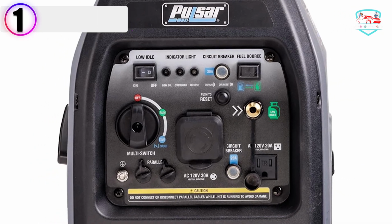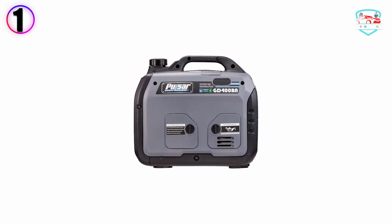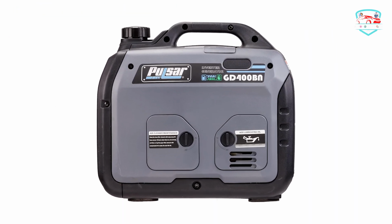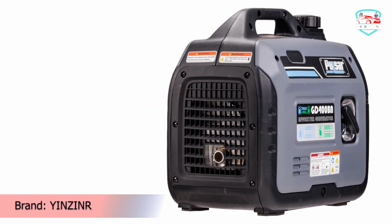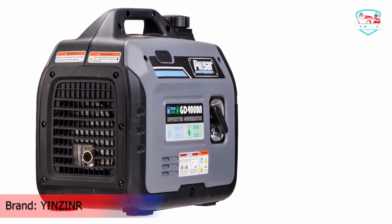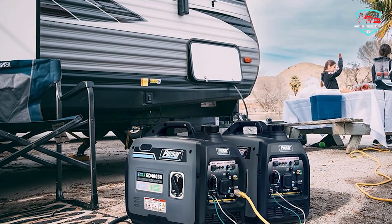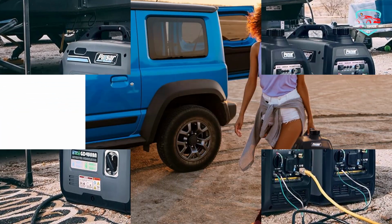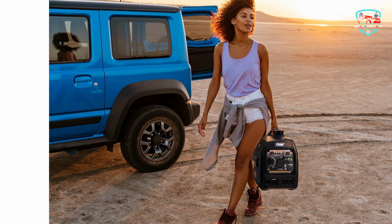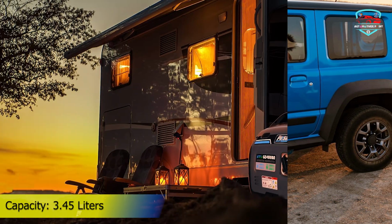In our list, the number 1 product name is Pulsar GD400BN 4000W Super Quiet Dual Fuel Inverter Generator. Dual fuel generators are very nice to have on an RV, because the two types work well in different scenarios. Running gas is easy to obtain just about everywhere you go, which makes it great for long, isolated trips or living off-grid, but makes a lot of noise.